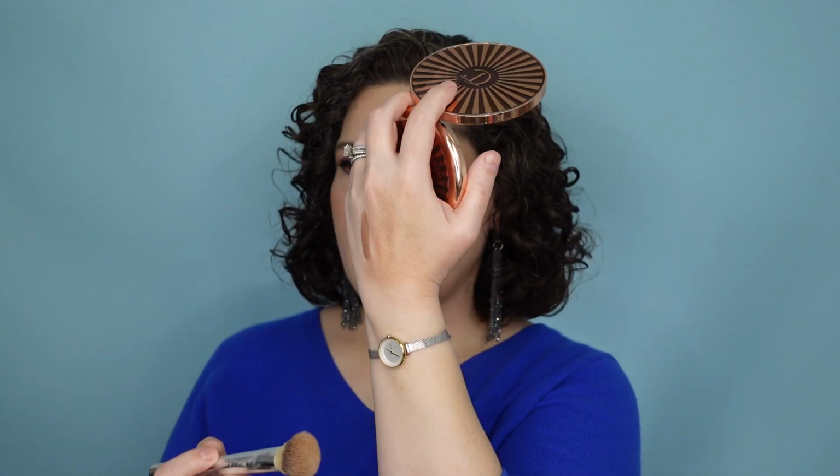Favorite way to apply this is to take a synthetic brush, just kind of tap it in here, and then I just start tapping it on my cheeks where I want it, and it blends with like no effort whatsoever. Look at that, like boop. And so as long as I'm not going crazy with it, if I keep it targeted to just where I want it, this takes no time at all to put on.